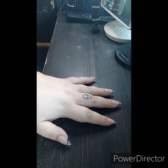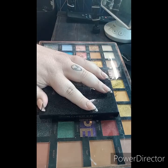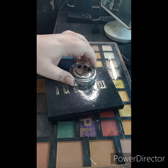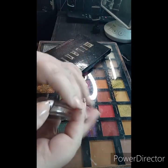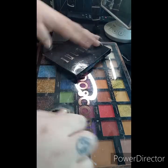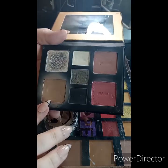And let me just grab my two really big ones. And then I almost forgot. I have two palettes that are in projects that are in a separate bin. So this is the Lovecraft Beauty Eyeshadow Trio. This will be staying because it's currently in a project. And this is my Milani Smoky Face and Eye palette.